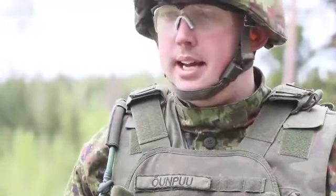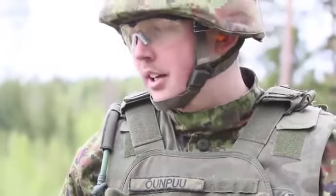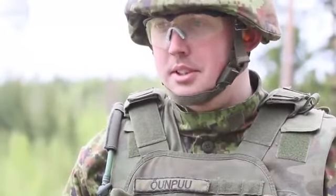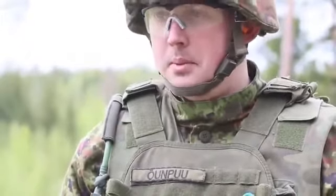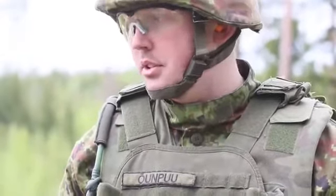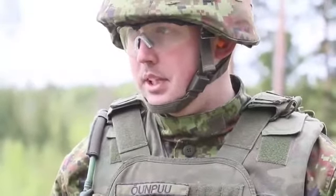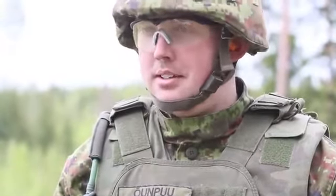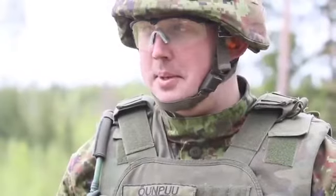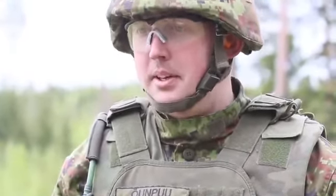So today we had an anti-tank missile shoot. We used TOW missiles, Javelins, and also AT4s. I have had classes already when I was in school, and also when I was a conscript I had the AT4 class, but I didn't have the time to get the shot. Right now the Americans just gave me one and let me shoot. They gave me the best instruction that I ever had, so it was a pretty nice experience for me.